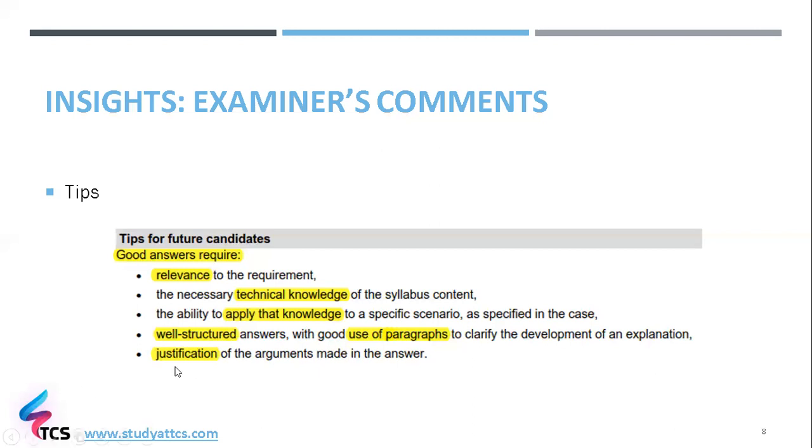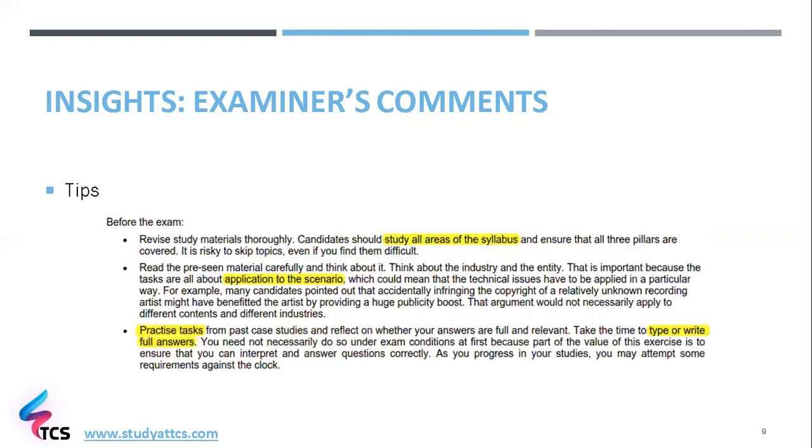And you can't provide general or generalized answers. Always you need to justify your arguments. So for instance, you cannot just say the company needs to adopt activity-based costing. You need to say why the company needs to adopt activity-based costing, talking about the pros and cons of activity-based costing. So likewise, you need to provide justifications at all times.